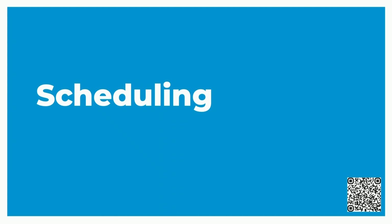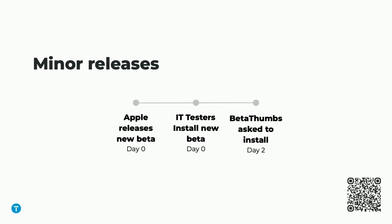Okay, so scheduling. This is pretty straightforward for the dot releases. Basically, Apple will release a beta such as 13.5, and we will download it on that same day for the IT testers. And then we're going to test it for a couple days. We're going to see if there's anything blowing up on Appleseed-private in macOS, in Mac admin Slack. If you're not familiar with that, just let us know and we can direct you. So we're keeping an eye on that, making sure that there's nothing that's going to be possibly damaging.